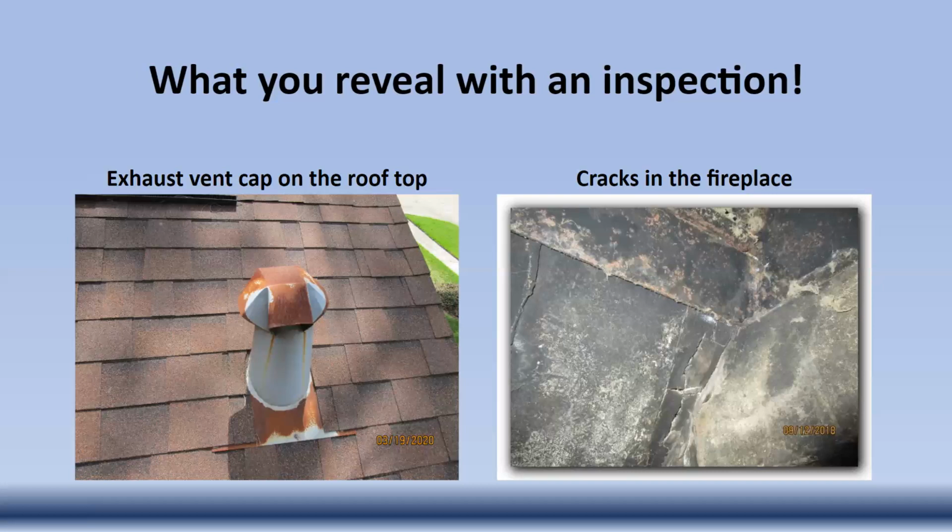Now, one thing I did pay attention to with this last freeze, keep in mind with a home that has a gas fireplace, don't quote me on this, I don't know if y'all are recording this or not, but a home that has a gas fireplace.